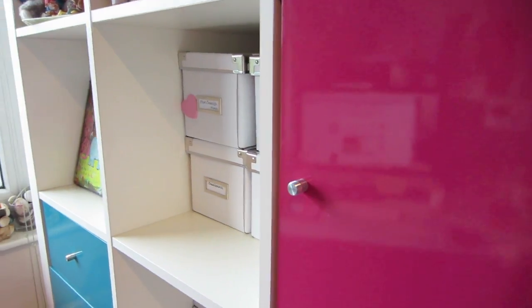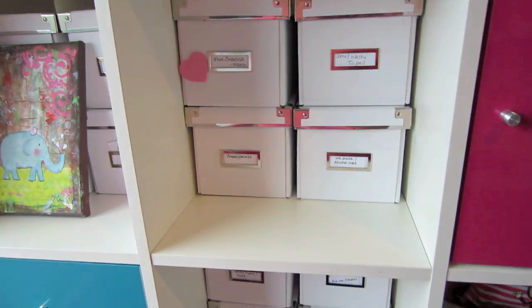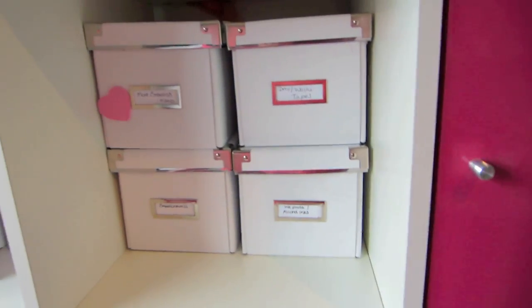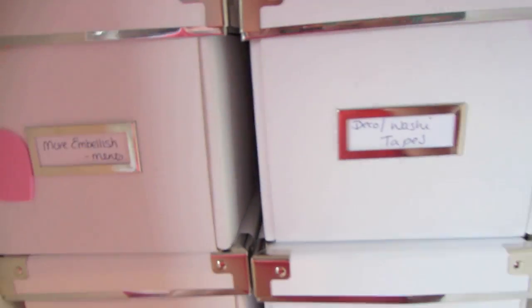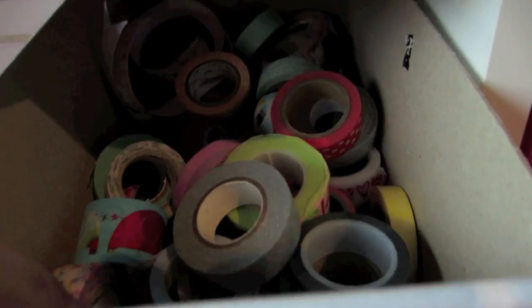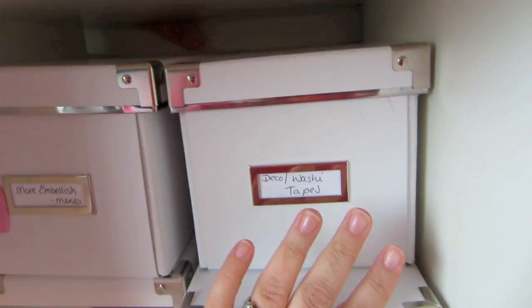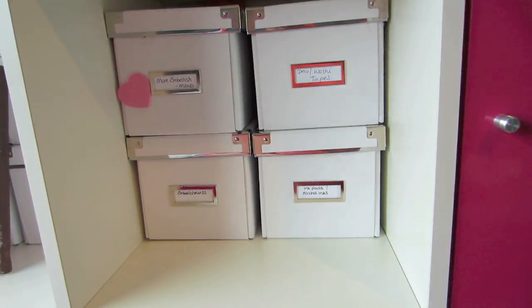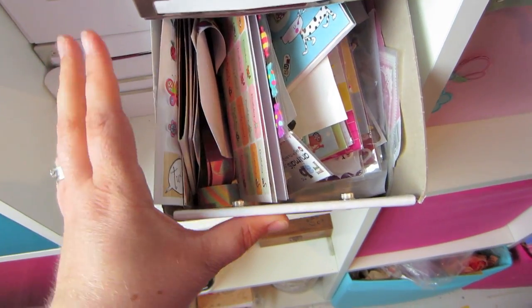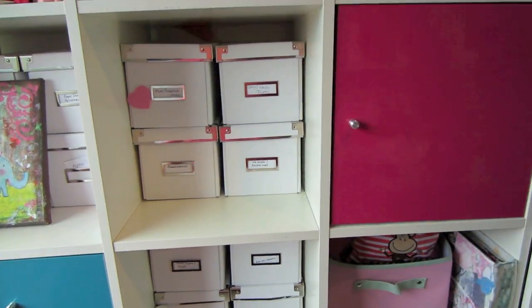Okay, so this is the view that you are most used to seeing because I sit in front of this. So in these boxes I keep various bits and bobs, and in this one I just have my washi tapes and my deco tapes, so they're just behind me, and I can grab those as and when I want to. And then lastly I have down below stickers, so they're all my stickers that I can grab if and when I want to. So there we go.